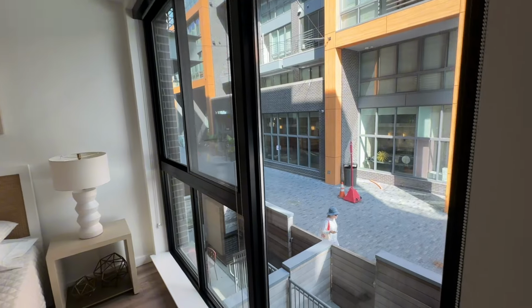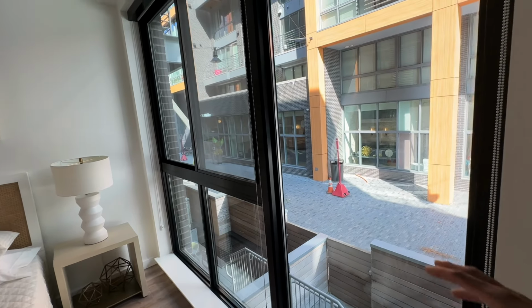Now, the first thing on the cons list was actually a pro, right? So this can be a double-edged sword, which is actually the outdoor terrace. So why I have this as a con also is because now I know most people aren't going to be walking on Quincy Lane right there and looking into your condo, right? But I know for a fact some folks might be iffy about that.